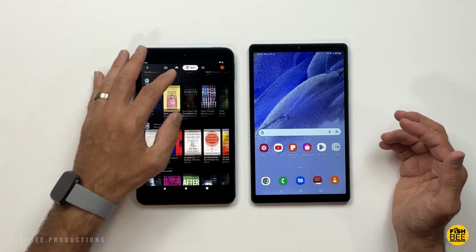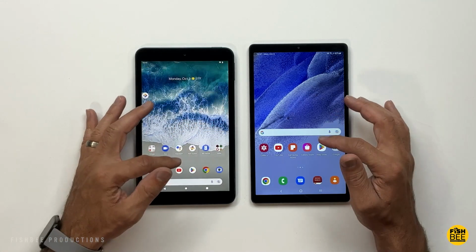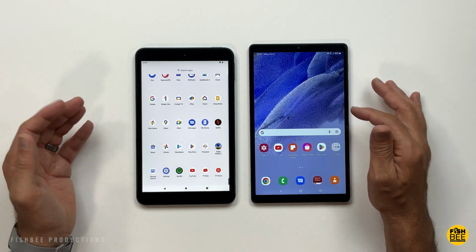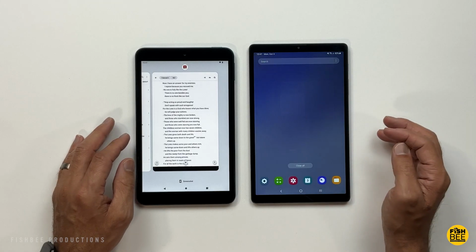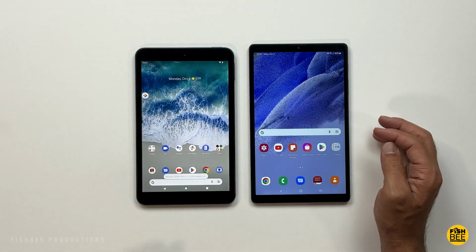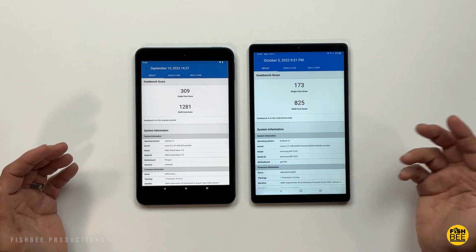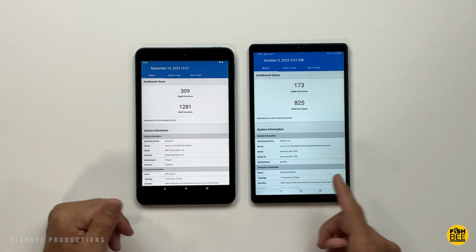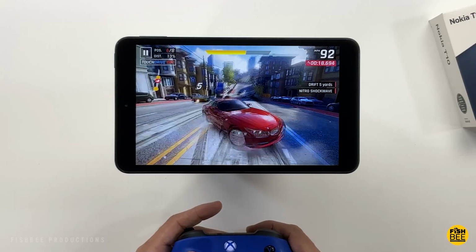You're also going to get a couple years of software updates with the Nokia T10, 3 years of security updates. Then I believe the Tab A7 Lite is going to get the Android 13 update sometime next year, and then probably only security updates after that. Performance-wise, the Nokia tablet actually gets better Geekbench scores. You get a Unisoc T606 processor with the Nokia and a MediaTek Helio P22T processor in the Tab A7 Lite.